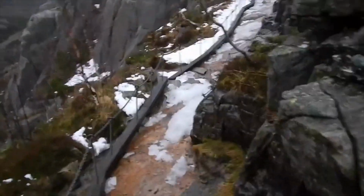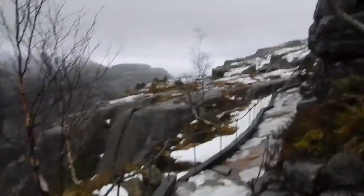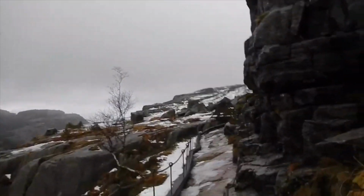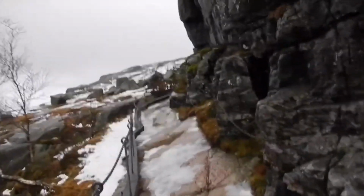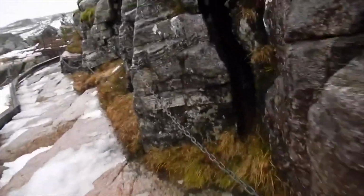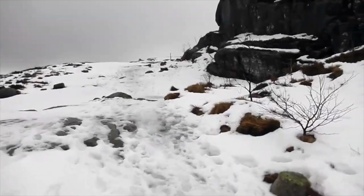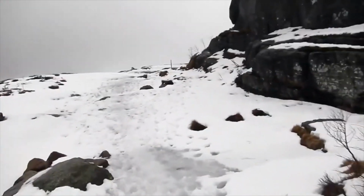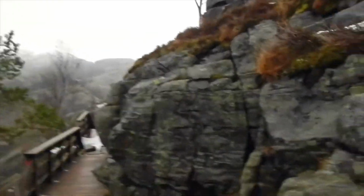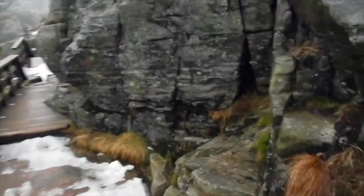Pretty part of the hike we were at. When we got near the top, there was much more snow and ice along this final pathway to the edge. Luckily, they've installed some chains, and there are some stones arranged to make the pathway a little easier. It does seem a little precarious as you walk towards the ledge, especially with snow and ice, and it was a little blustery as we walked along.